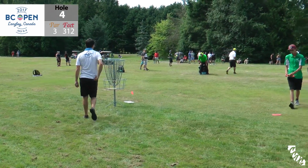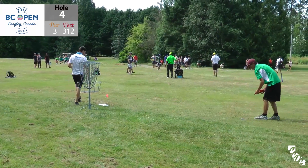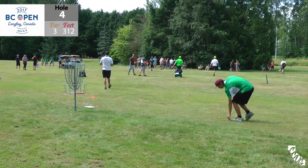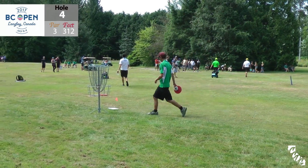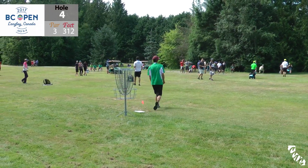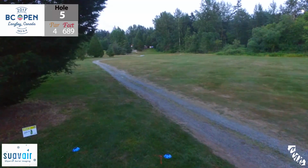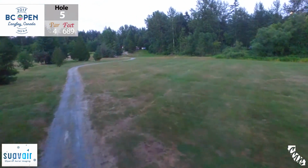At least we still have a battle for the next spot. Matt hopefully cleaning up along with Dustin for par. There are a couple birds, a couple pars. Scott's lead is still 4. Chris stretches out his second place lead to 2 over Dustin. And Matt is in 4 still. We're on to hole 5 then.